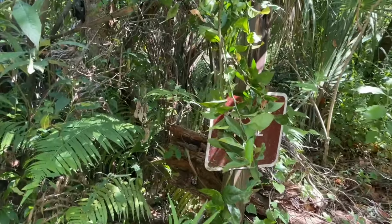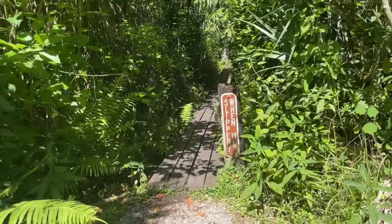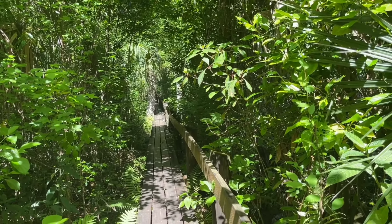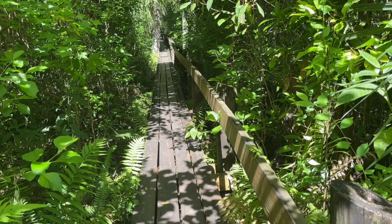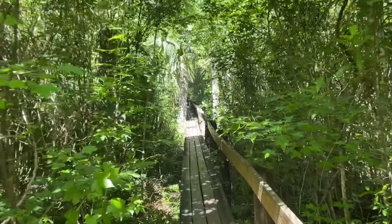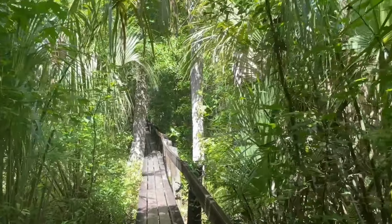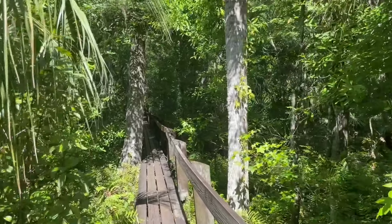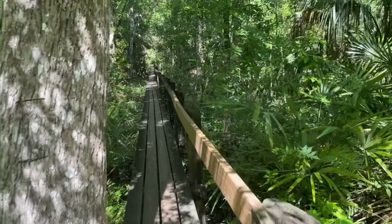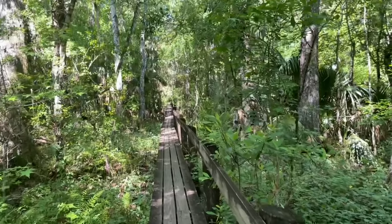All right. Oh wow, it's another catwalk. I hope this one's open and doesn't close. Well, at least I know how to get back. This is pretty cool though. An unexpected surprise. The boards are a little loose feeling, but no, this is cool. This is nice.